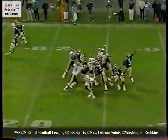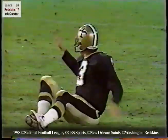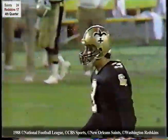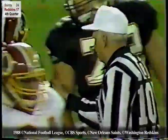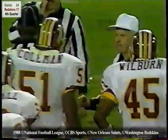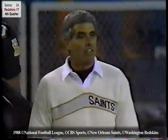Redskins showing blitz, and here they come on Hebert. Over the head of Clark. No chance. Now a flag on the play, and that appears to be against New Orleans, and that may well take them out of that field goal range. Well, that's what they were trying to get them out of. That's a big penalty call against the Saints, because Morton Anderson from that distance would be automatic.